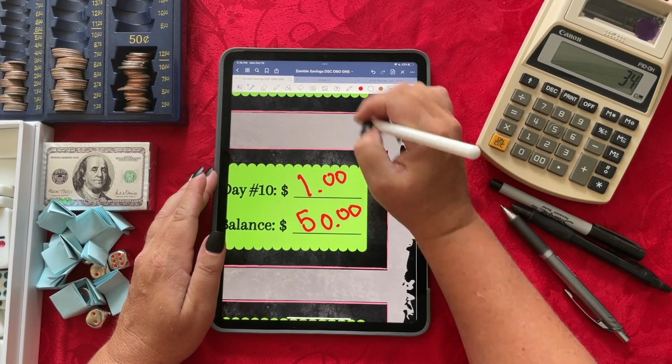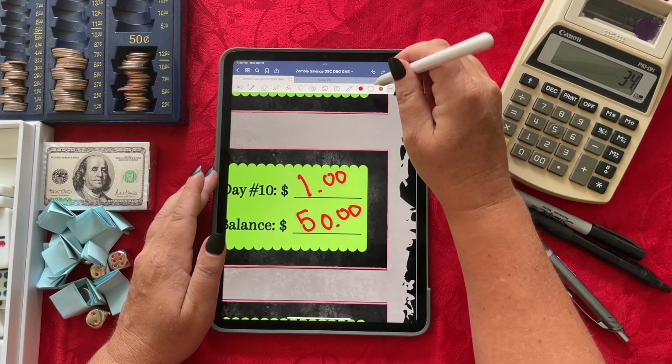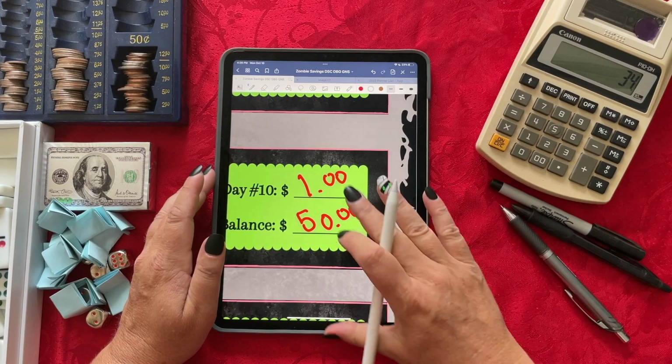$34. So let's go ahead and write that in. Why is it not writing? Something's wrong here. Houston, we have a problem. Oh, I don't know what's going on here.